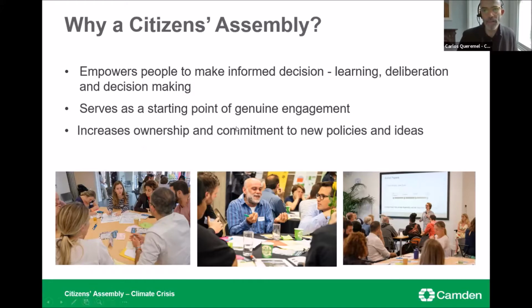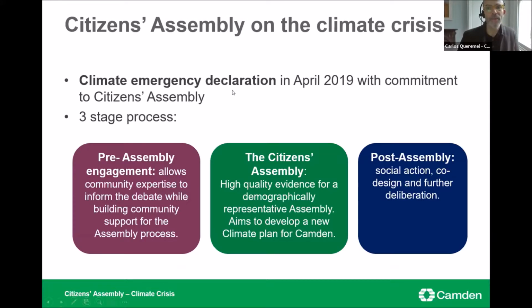It obviously is not a cheap process, and it took a lot of resources, both financial and people resource in the council. We engaged a whole team of people helping to deliver this assembly. The assembly was delivered in 3 stages. So we had a pre-assembly engagement, then the actual assembly, and then post-assembly engagement.